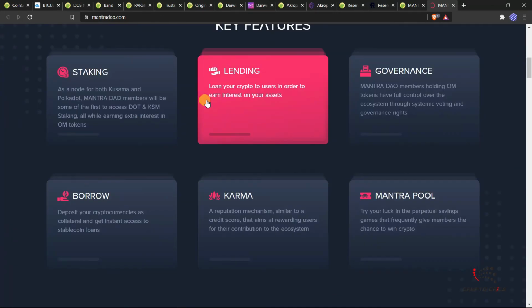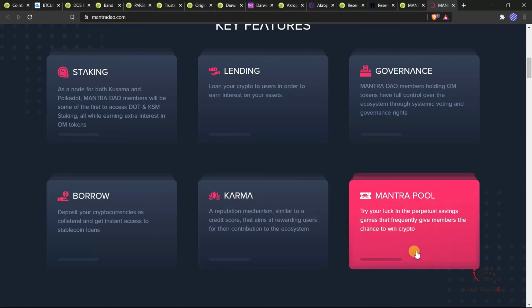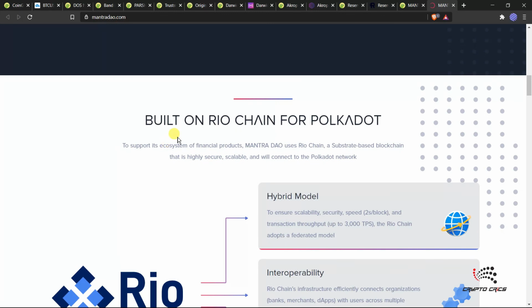Key features: staking, lending, governance, borrow, karma. Karma is similar to a credit score in the normal traditional financial system. We have a reputation mechanism like in the traditional financial system. We have credit score, so similar to that, we have this one, that is karma, mantra pool. So lots of things. And one more thing is it is built on Rio Chain, that is, it is built on Rio Chain for Polkadot.